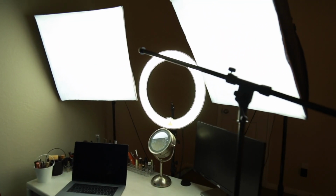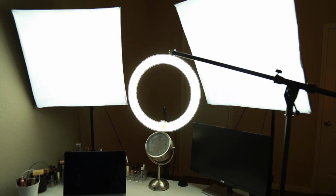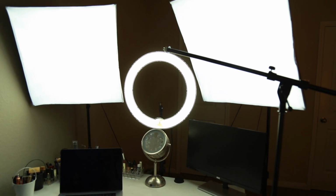Okay, and then I also have my 18-inch Diva Ring light. This is essential for me and my lighting. It's where 99% of the lighting comes from. It's from Stellar Lighting Systems.